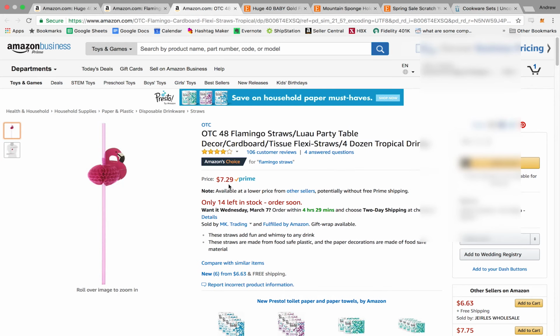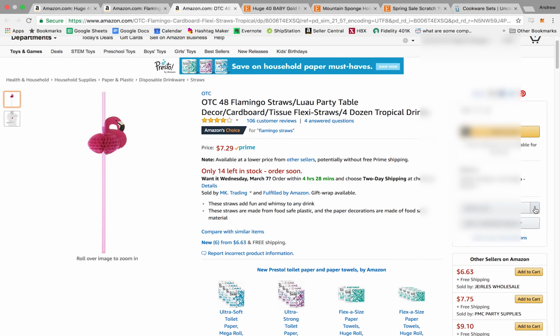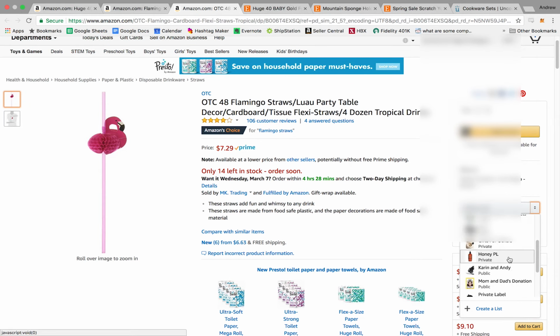I bet you could sell this exact same thing. Probably sell it for $6.99, or sell a pack of 6 for $9.99, right? So your value offers that you're offering, if someone wants to have a flamingo party, they're not going to pay $7 for each straw. They probably want to have a set of 6 or 12 or 30, right? So maybe you offer a set of 6 for $9.99 and a set of 30 for $19.99, right? So there's a whole category of flamingo straws. Okay. So again, I'm just going to add this to private label.